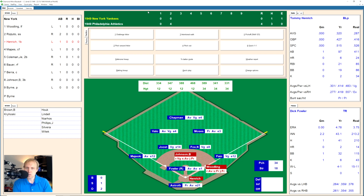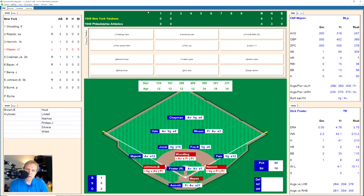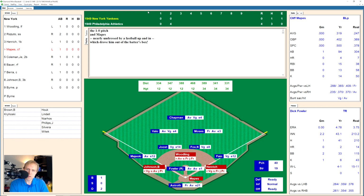2 away, and here's Tommy Henrich, who takes a strike. And a ball. 1-1 now the count on Tommy. 2-1 now. His own missed high. And that's a little bit high. 3-1 now the count on Henrich. And he hits a high pop-up that's just out of play. Full count now on Henrich. And there's ball 4 on him, and that'll load the bases up here for Cliff Mapes. Mapes now takes one low and outside for a ball. It's 1-0.